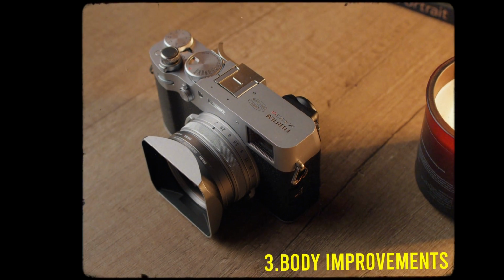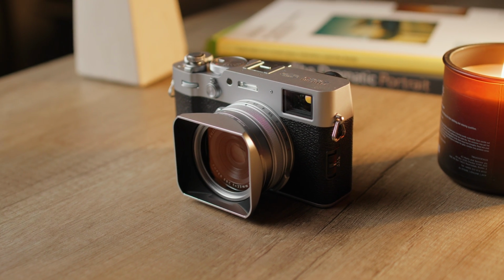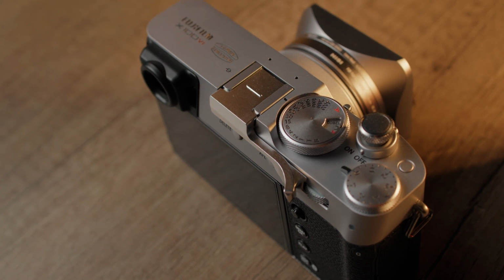Con number 3 is the lack of improvements to the body of this camera. Yes, I love the design of this camera, but in my opinion, Fujifilm missed an opportunity to make some improvements to it while still having very little impact on the overall great design of the camera. For example, this is a great hybrid camera, of course, we've covered this.